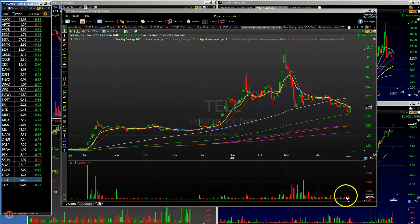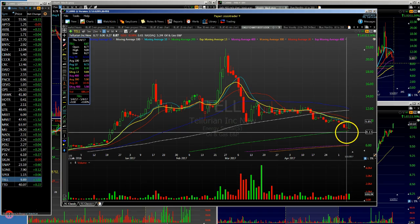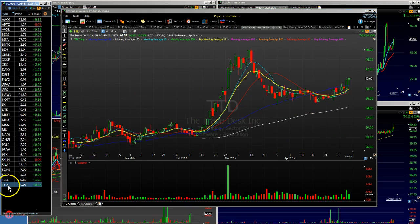TEL, another oil play, had volume come in. It came down to the 200, hammered there. Let me open this up in case you can't see it. So it came down, hammered on the 200, and then they popped it. So if oil gets a continuation move, if this one can break out, take out 10, might get interesting on TEL. And last one on my watch list is TTD.